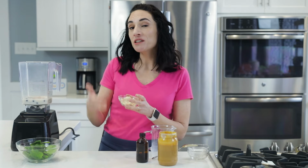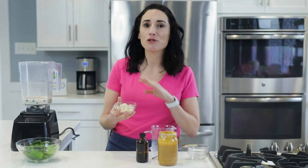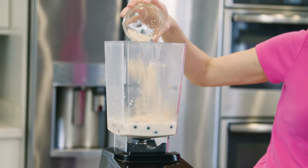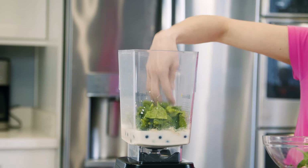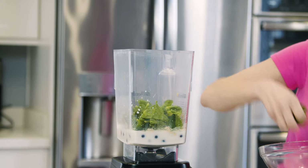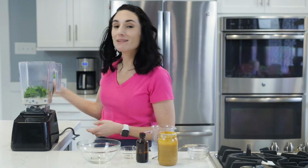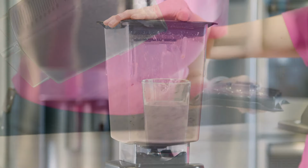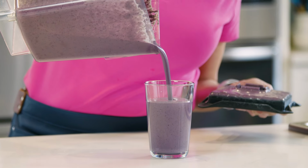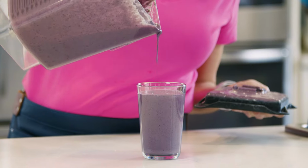Okay, so I'm adding some vanilla protein powder to the smoothie, but if you want to omit the vanilla protein powder, you can totally do that. And then some spinach leaves. You can also use kale here, fresh, frozen, whatever you throw in your smoothies. Let's give it a blend. Purple, delicious. You'd never know you've got a serving of veggies in there.